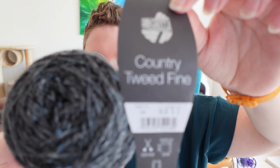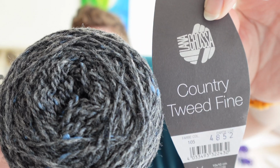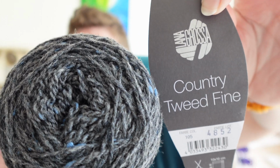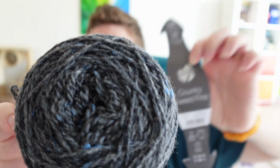So yeah. Basically a Henley neck, very simple sweater, and I am knitting it in the yarn that's actually in the pattern. This is Lana Grossa Country Fine Tweed. You can see it is a grayish yarn with some neps, the tweedy bits, in light and dark gray and blue, and it is knitting up very nice.